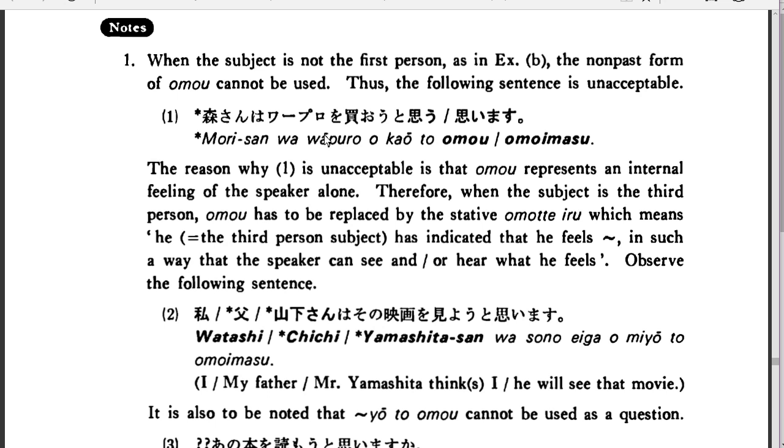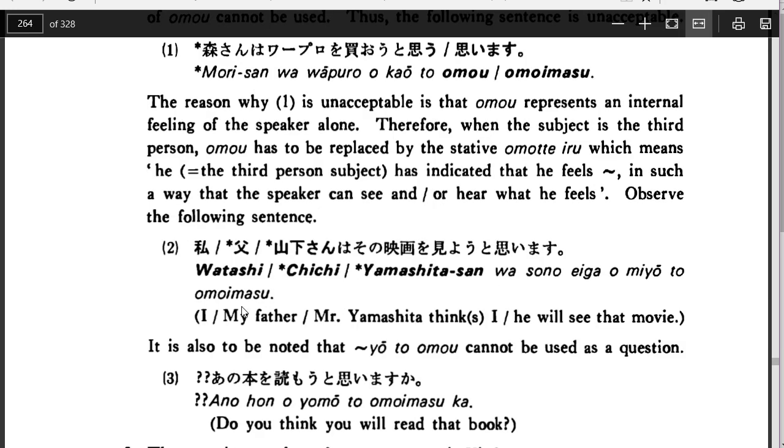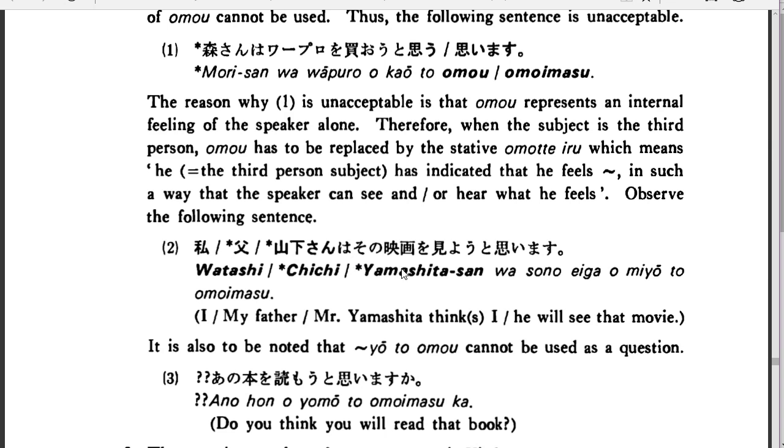So you can't say that, because you don't know what the person is actively thinking. The reason is that yō tomo represents an internal feeling of the speaker. Therefore, when the subject is the third person, it has to be replaced with a state like omotte iru, to indicate he feels in such a way that the speaker can see or hear what he feels. So the correct one would be Watashi wa sono eiga o miyō to omoimasu, I'm thinking of going to see that movie, but Chichi wa sono eiga would be wrong. For father, it should be omotteru.